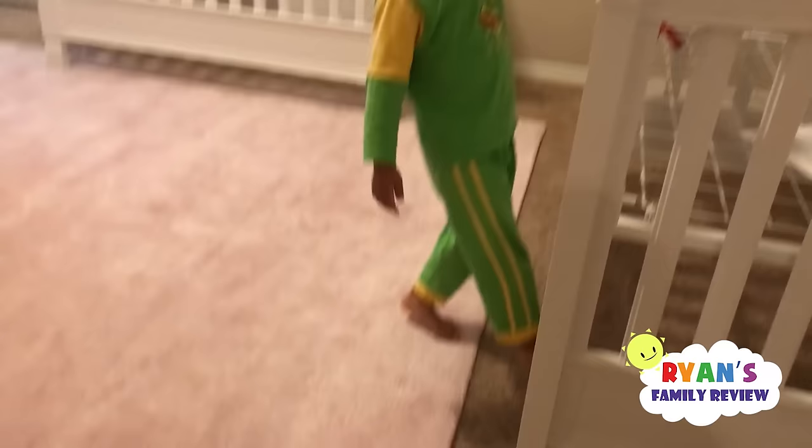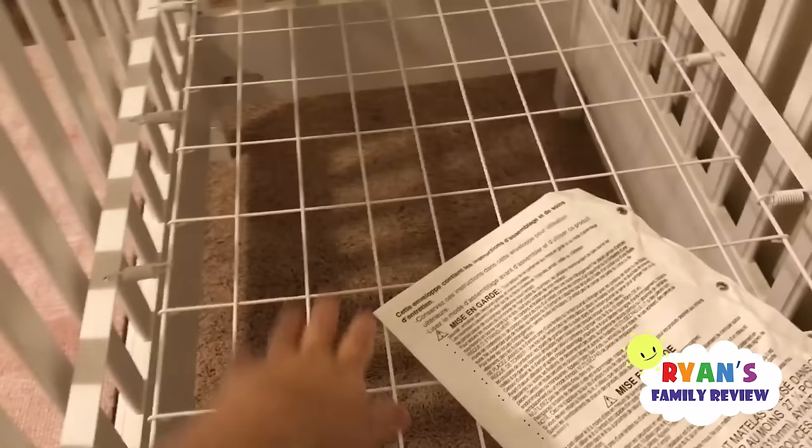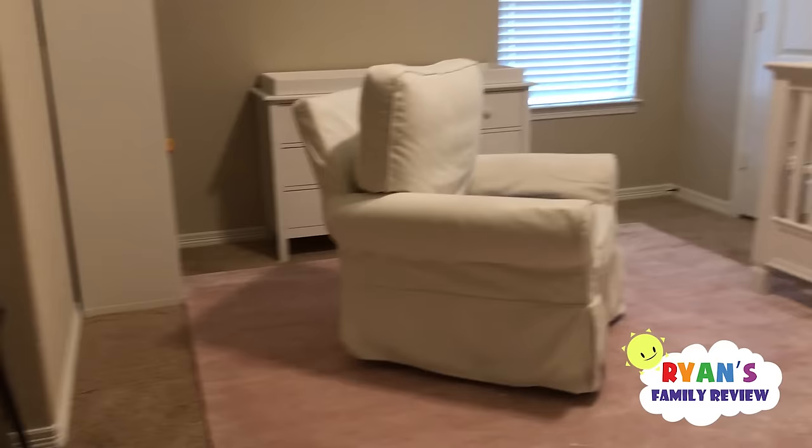And I'm still buying the mattress itself, so they won't move in until another couple of weeks probably. This is what it looks like so far.